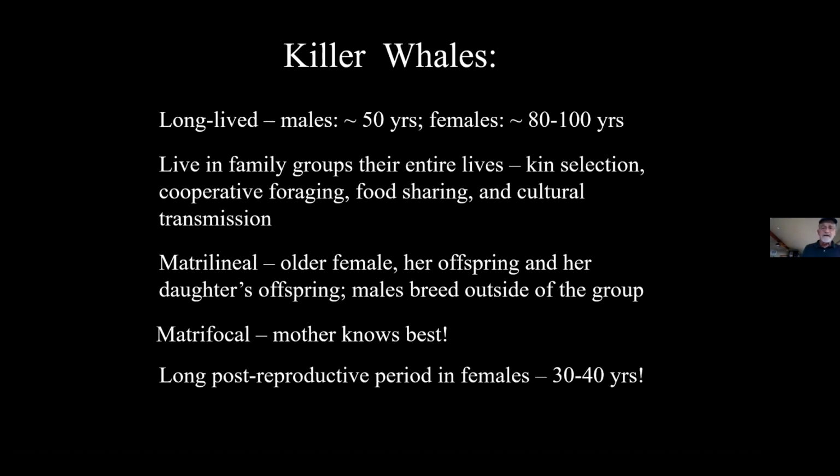And the females have a long post-reproductive period, menopause. A female that lives 80 years may have 5 offspring during her first 40 years, and then she won't have any offspring for the next 40 years. The only animals on Earth that do this are a couple other cetacean species and human beings. Turns out grandmothers are very important for raising grandchildren.